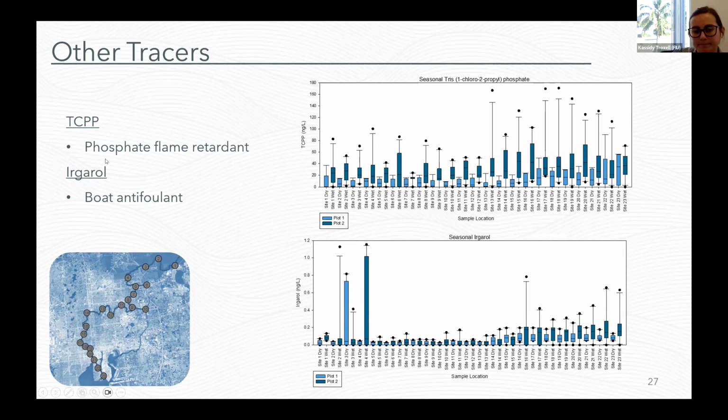Irgarol is just a compound added to boat antifoulant. So we do see elevated concentrations of Irgarol down towards the Hillsborough Bay, which makes sense. We have more boating activity. Actually, I wouldn't say that, but we do have a lot of boating activity at many times of the year, but we do tend to have more tourists in the summer months. But yeah, these are tracers, not necessarily of nitrogen sources, but we'll see.